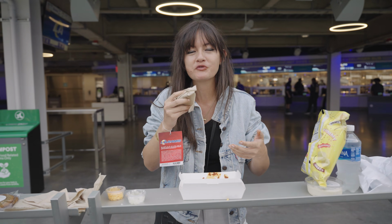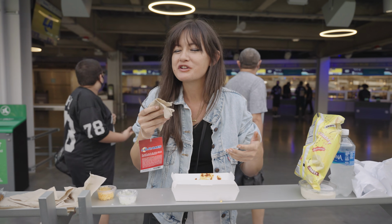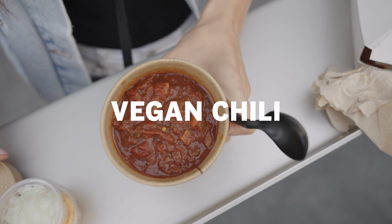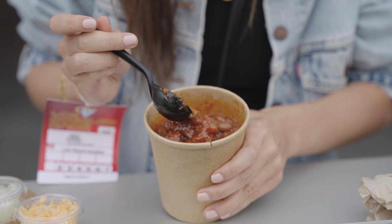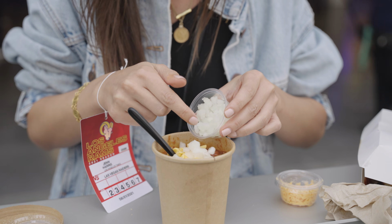Like a full-on chunky chili. Almost like a chili cacciatore sauce on top of the hot dog. It's not bad. It's like a tomato sauce gravy, but with beans and full chunks of carrots. This obviously did not come out of a can. Just like zhuzh it up. This is happening.